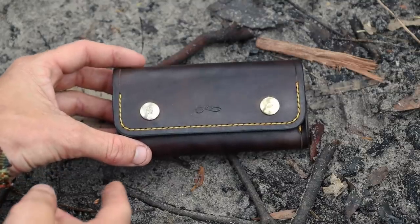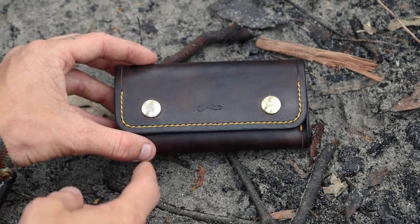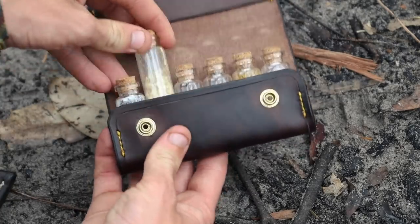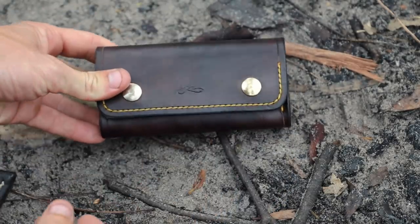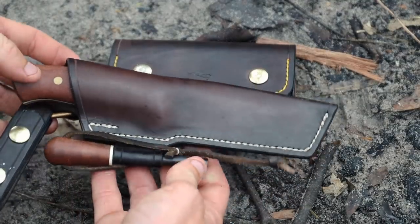So if you're wondering what this little spice kit I was using when I was making my brekkie, this is called the Swagman's Pantry. It's made by Mitch at Core Knife and Tool. Open it up, it's got these little glass vials where I keep my salt and pepper and my dukkha. So yeah, it's a really handy little bit of kit, and it's such beautiful leatherwork too. I did a little rundown of this stuff in my last video, but for those who haven't seen it, I'll just show you again. So this is a knife I got as well, which is called the Bushman.